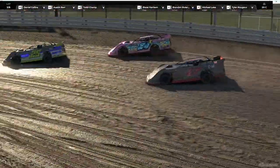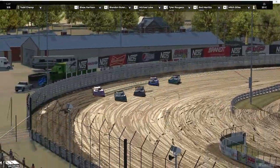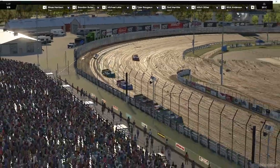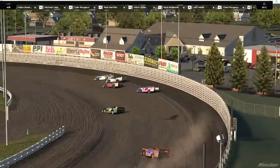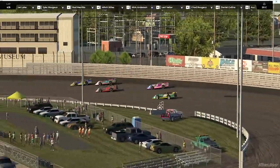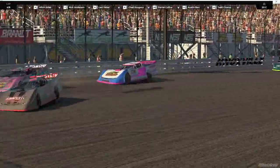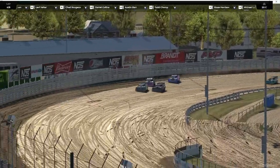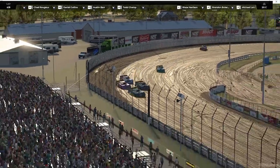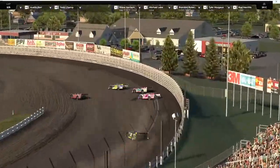It looks like a little more metallic there on his scheme as he's looking to the outside, trying to go the long way around Harrison. Is he going to look to the inside? Gets a nice run coming off the corner there. He had that front end all up underneath the 25 of Harrison. Michael Lake down to the inside, looking to take over that second spot. Harrison to the outside, Michael Lake rolling through the middle. I think Buderbaugh's quicker on that outside. He just can't seem to get around the 25.